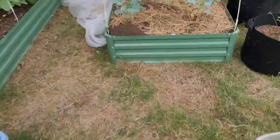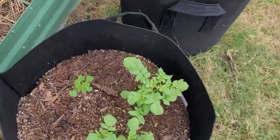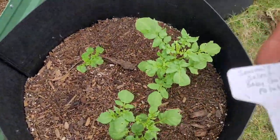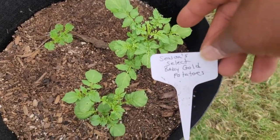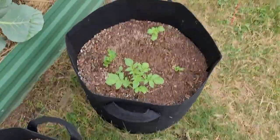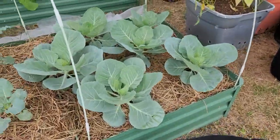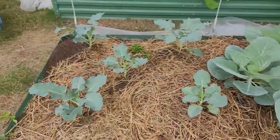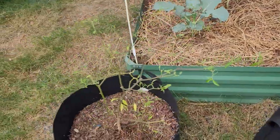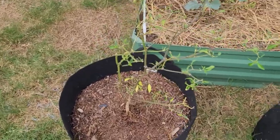What are they called? I got some over here growing right now. They're called Season Select baby gold potatoes. So they'll be small babies, so there's some in there on the way. Some cabbage right there, some more broccoli. These were cayenne peppers here. Waiting on it to grow some more.